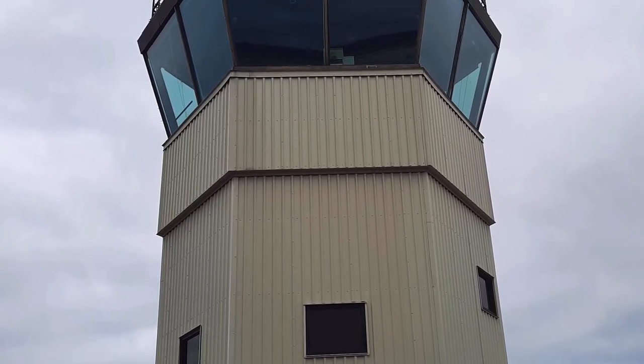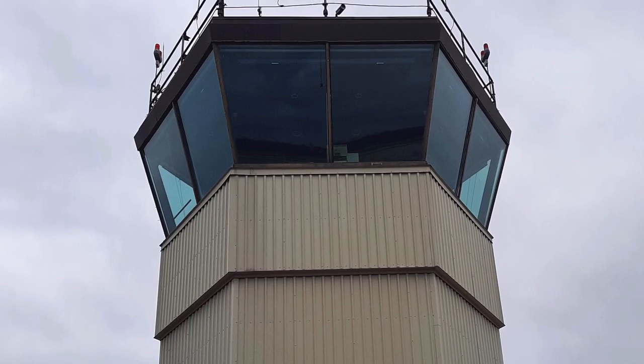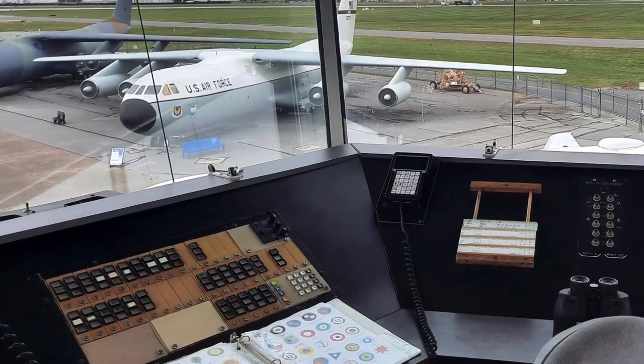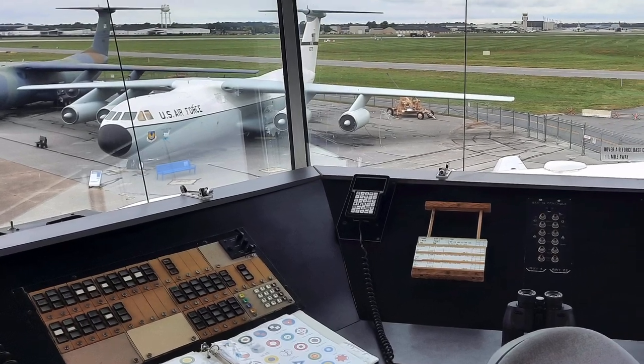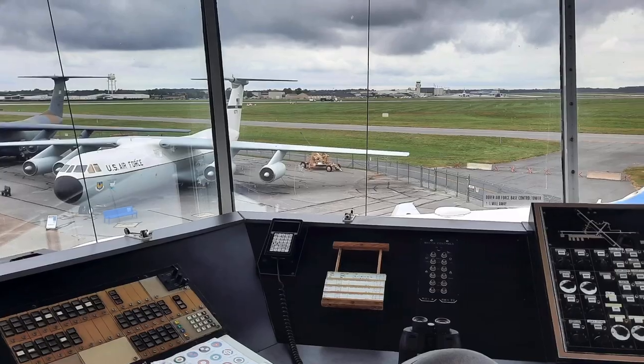Outside is this air traffic control tower. Even though it's not the one that's currently in use by the Air Force itself, it was an older one, and you can go inside of it and check out, as you can see here, the control. You can get an awesome view of the actual active runway and the active tower, which is there on the other side.